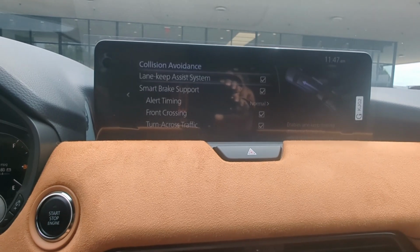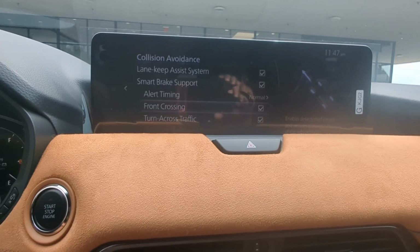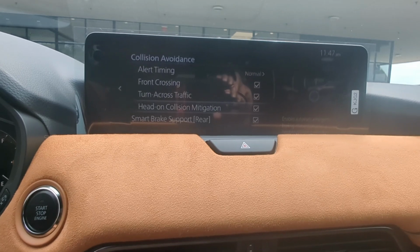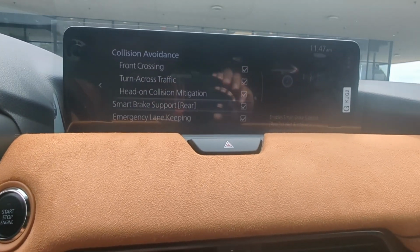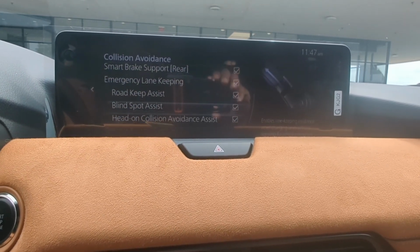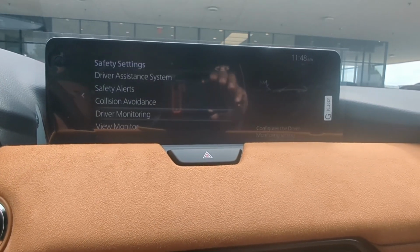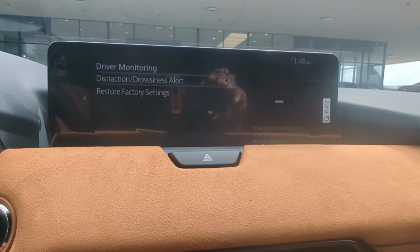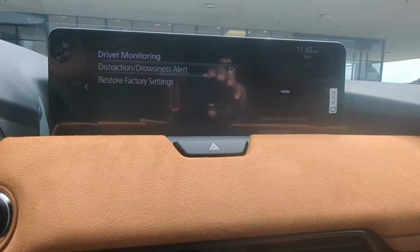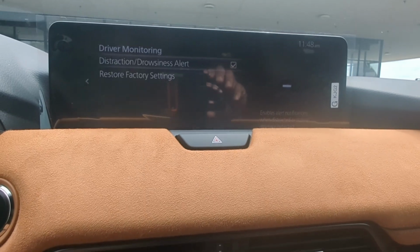Collision avoidance: lane keeping assist, smart brake support, front crossing, turn across traffic, head-on collision mitigation, smart brake support for the rear, emergency lane keeping, roadside keep assist, blind spot assist, head-on collision avoidance assist, or restore your factory settings. Driver monitoring, distraction / drowsiness alert, which notifies you if you've been driving for a long time and you start to feel a little out of it and start swerving all over the place. It's going to tell you to take a break.